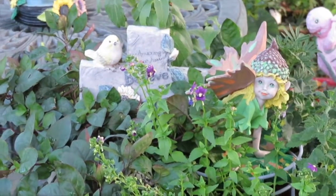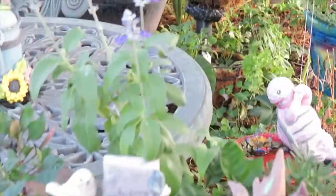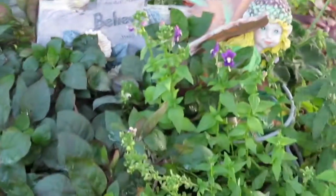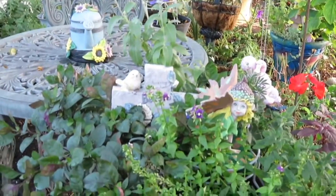I need some yellow. Actually, I have one of the Alabama Sunset Coleus trying to start right here, but as you can see, it may not make it. This weather, it was not a good time to try to start it, but I'll try it again when the weather gets a little bit better.